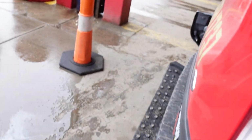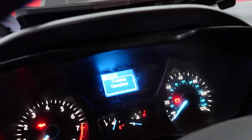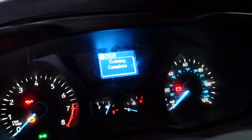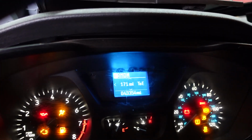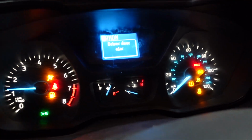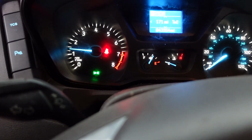There, I think I got it that time. That's weird. This picked it up, but the vehicle didn't. Don't know why that was. So I might have the tire in the wrong position. Training complete. That is good. I'm going to go ahead and cycle a key. We'll see if our lights are out here. Let this run. Driver's door ajar. And I think I've got to start putting this thing back together.